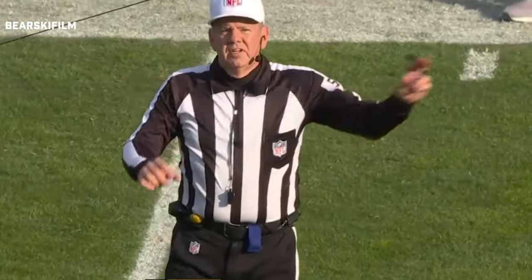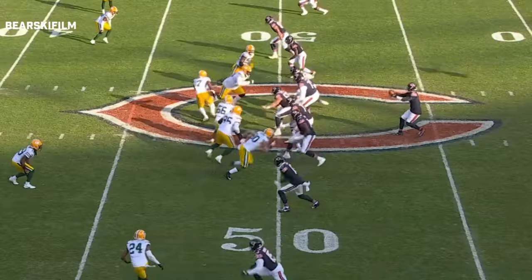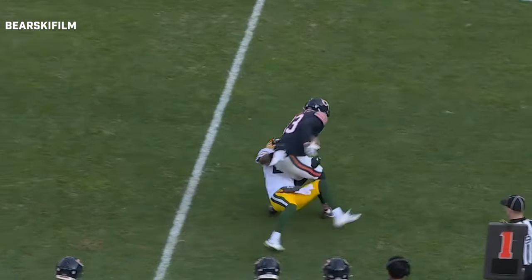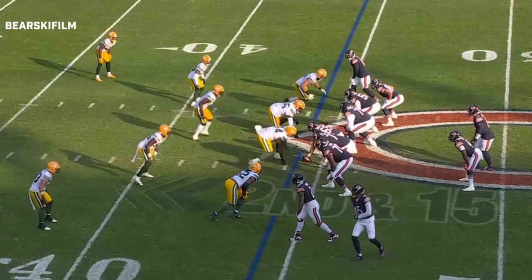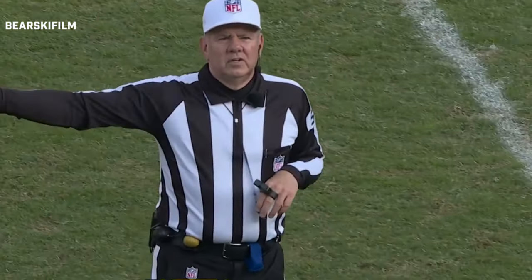Pass interference. Offense number 15. 10-yard penalty. Williams looking the other way, though. Coming back that way. Keenan Allen makes a catch, but he's not been able to crack the loop. Got a shot. Neutral zone infraction. Defense number 90.